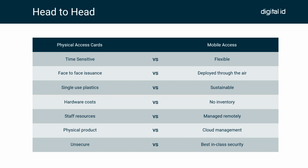Also, if you're looking at enrollments, your face-to-face issuance, it's not been great over the last couple of years. It's been quite problematic for people to issue cards under COVID restrictions, where the simplicity of mobile access is it's deployed through the air. It's done through the cloud. There's no cards to issue. You don't need to see people face-to-face.